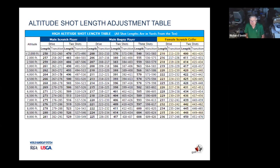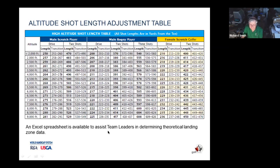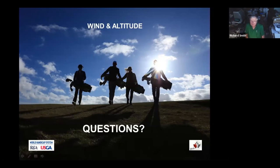So this is the high altitude shot length table. If, for example, you were rating a course that was closer to 2,500 feet than to 2,000 or 3,000, these are the values that you would use. These are the values that you could enter into that spreadsheet. And incidentally, those of you from the other provinces, we will gladly make that spreadsheet available to you if you want to use it. It's a very handy tool. Okay, questions about wind and altitude?